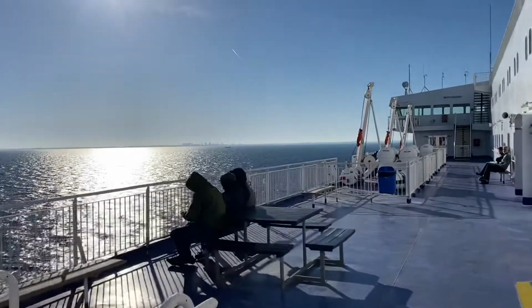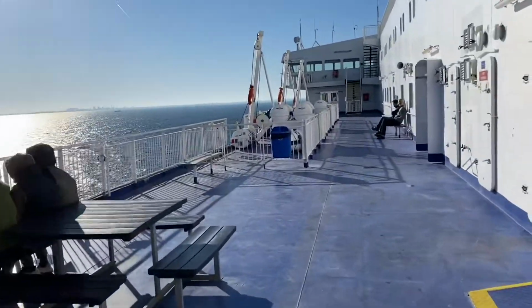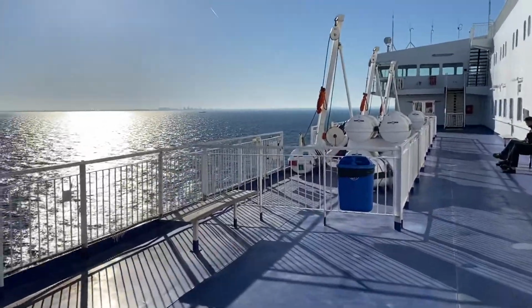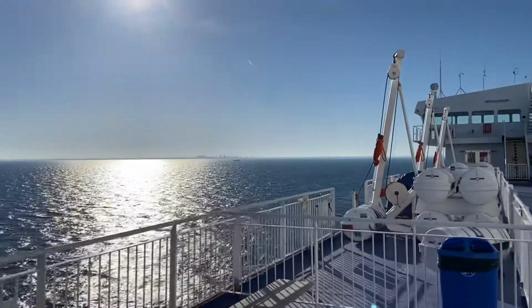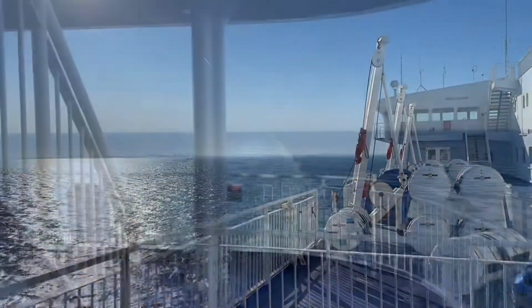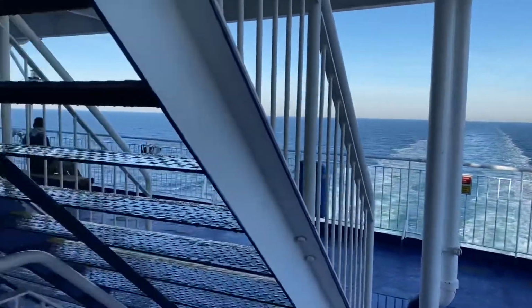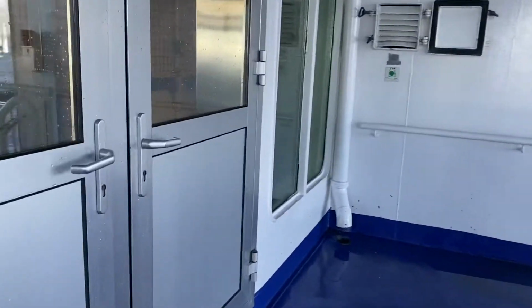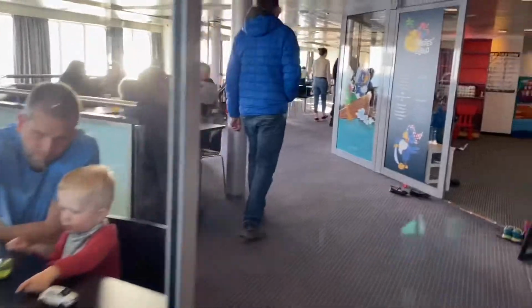You can just see on the skyline there, approaching the coast of Amsterdam, but absolutely gorgeous day already. This must have been like 7:30, 8 o'clock in the morning after breakfast. Yeah, stunning. So you can walk all around the sides, all around the stern. Yeah, that's right, the back.